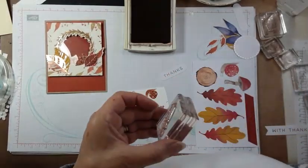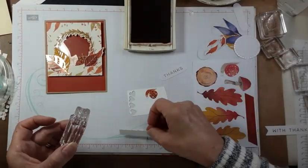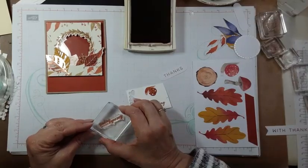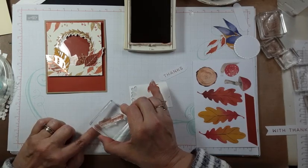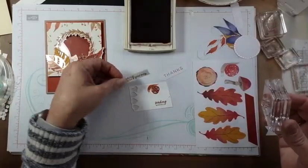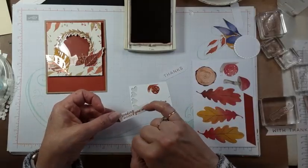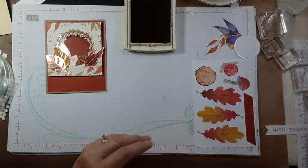Let me grab another little piece of cardstock here. I don't think that's going to fit. Oh yes, it might. Mostly. Okay. So now I have just sending wishes your way, which if you have somebody that has a fall birthday or something, maybe you just are sending wishes, or you could even write birthday in there really neatly. I don't know. Anyway, just to let you know, you can change up the greetings if you need to.